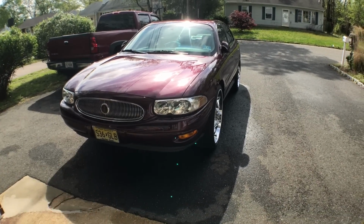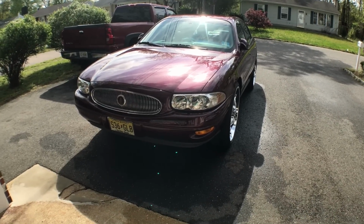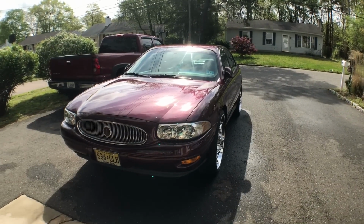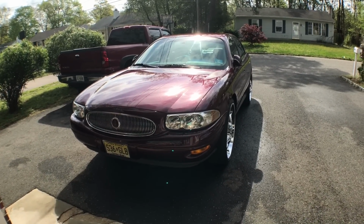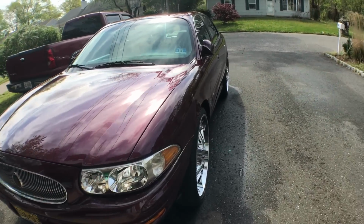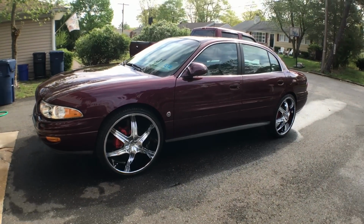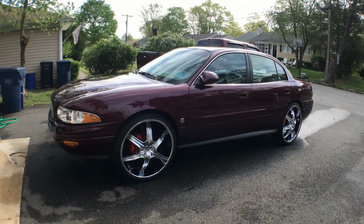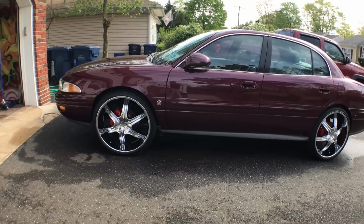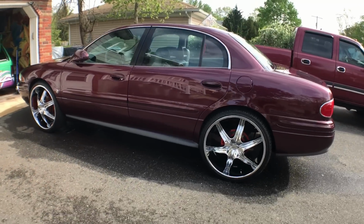Where this car here is more classy, even though it's not like an Audi or a Mercedes. To me, it's more of a luxury car. Where the way it's sitting now, the way I set it up my way, I feel like it looks good. It's clean, it's refreshing, it's not wild, but they are still 24s. So there you have it. 24s on the Buick, all polished up.